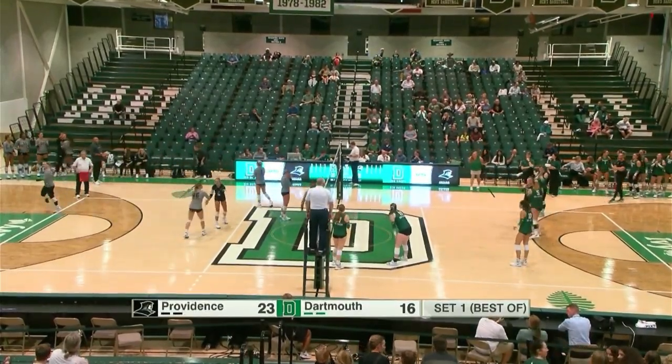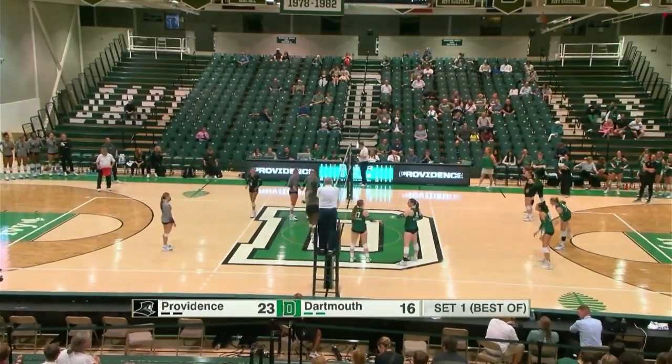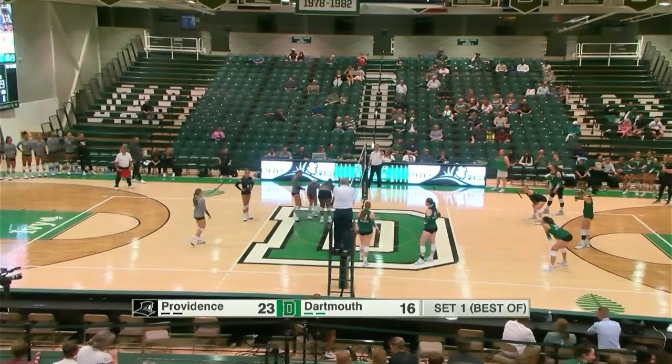Yeah, she actually played a lot of libero last year for Providence. This year has not seen quite as much time as Likens has taken over that spot.